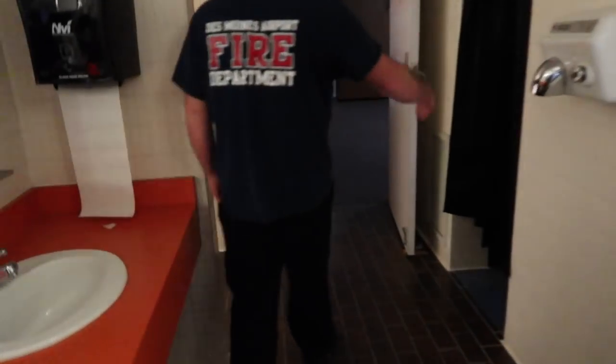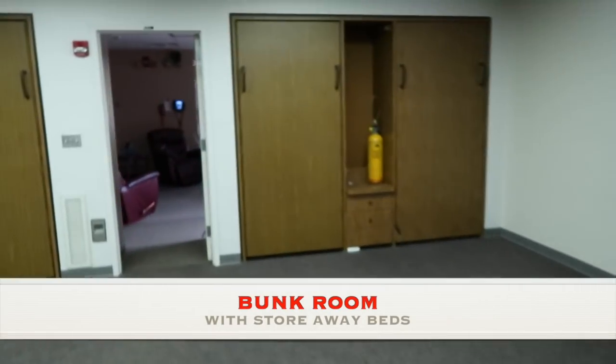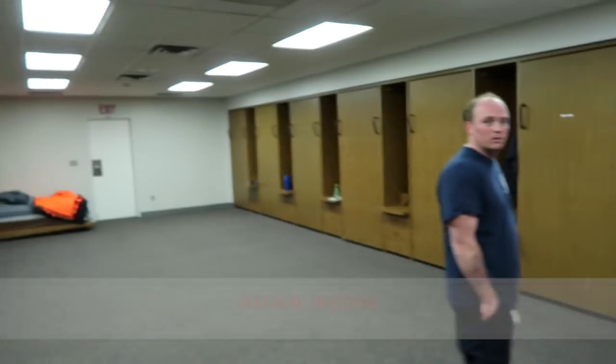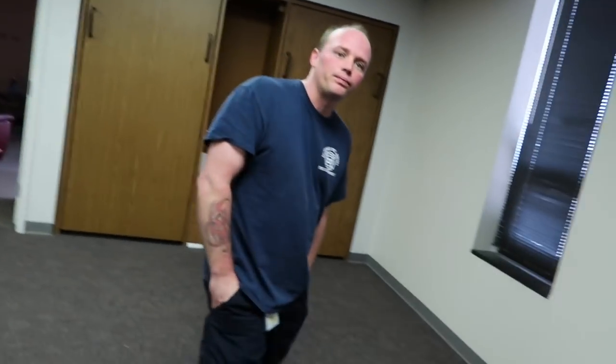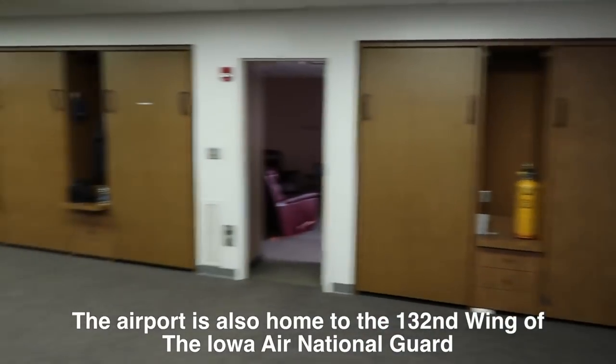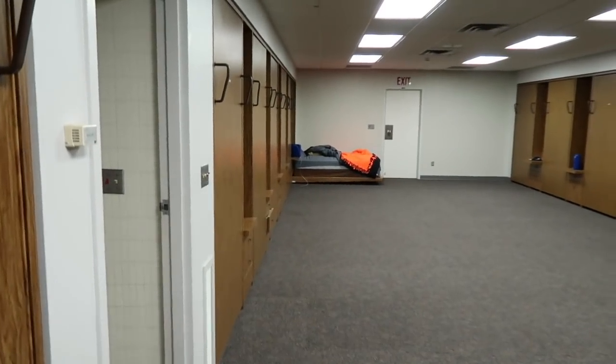Men's locker room. That's bathroom, showers. Cool. This is the big bunk room. Some people put their beds up, some people don't. So what's the story? What history has this place? It used to be staffed with Air Force personnel, right? Yeah, used to be staffed with Air Force people. So now that they're gone, the airport decided to do their own.